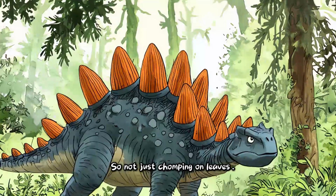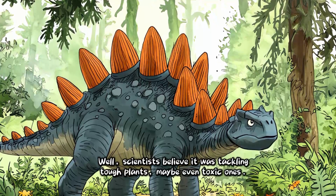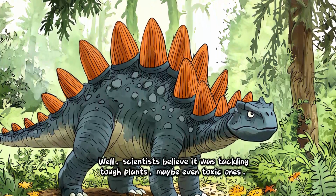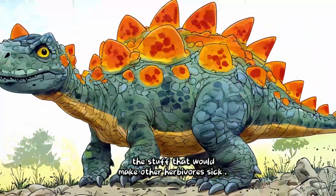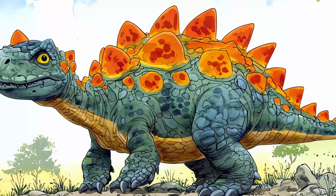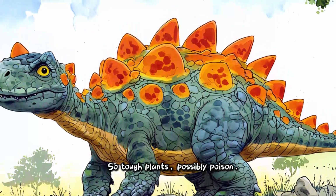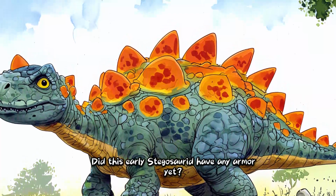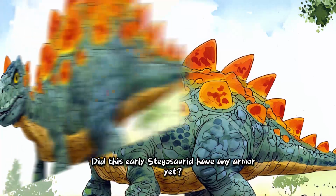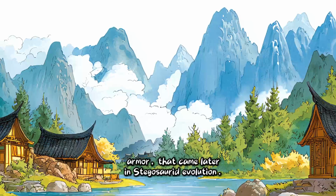A beak. So not just chomping on leaves. What was it eating? Scientists believe it was tackling tough plants, maybe even toxic ones. It's like this early Stegosaurid had a taste for the stuff that would make other herbivores sick. Talk about a specialized diet. Yeah. So tough plants, possibly poison. I'm guessing they needed more than just a beak to handle that. Did this early Stegosaurid have any armor yet? Probably some scutes, but the really impressive armor came later in Stegosaurid evolution.